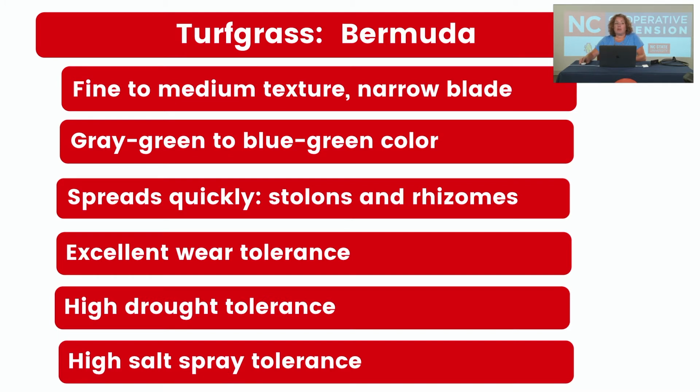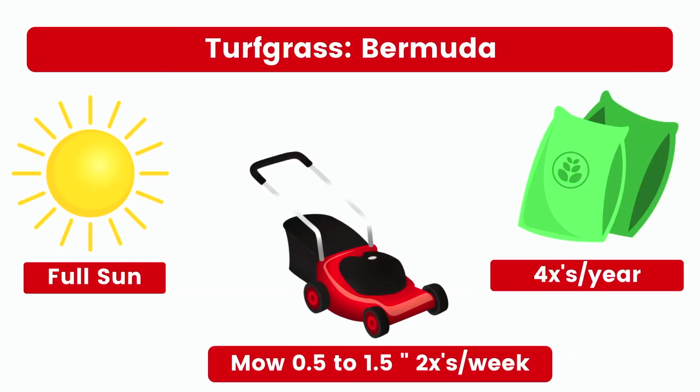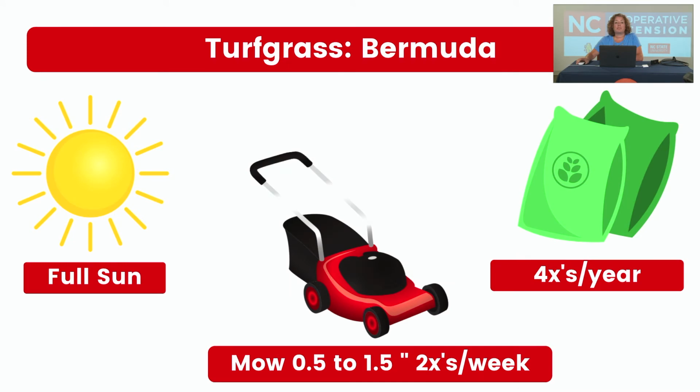It is very wear tolerant. It has excellence in that, and it's also highly drought tolerant, and it also is very tolerant of high salt spray. So Bermuda grass prefers full sun and it is not shade tolerant. So this is something to take into consideration if you have a beautiful live oak tree or a nice stand of pines, or if you have some large growing shrubs like a crepe myrtle or hydrangea area, you might notice that if you install Bermuda grass, those areas won't fill in quite as quickly or if at all. So you'll want to consider that when evaluating your lawn choices.